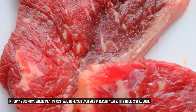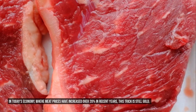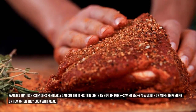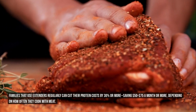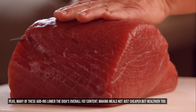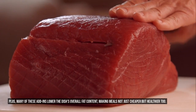In today's economy, where meat prices have increased over 20% in recent years, this trick is still gold. Families that use extenders regularly can cut their protein costs by 30% or more, saving $50 to $75 a month or more, depending on how often they cook with meat. This is especially useful for large families or meal preppers. Plus, many of these add-ins lower the dish's overall fat content, making meals not just cheaper, but healthier too.